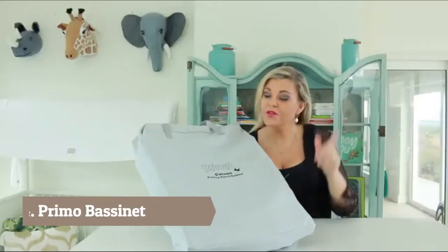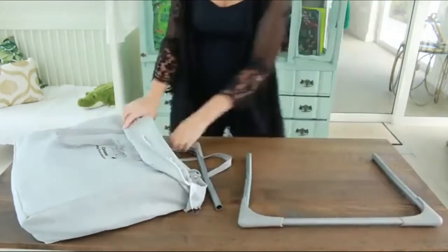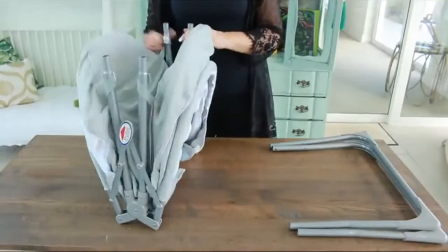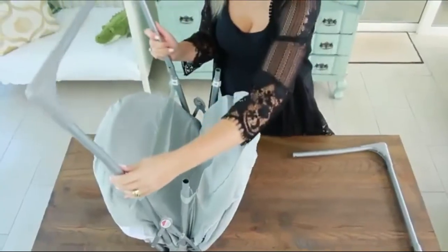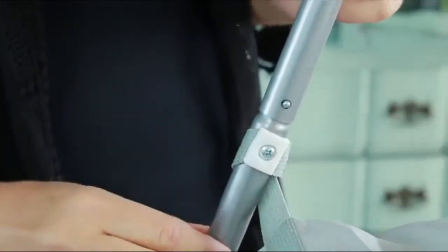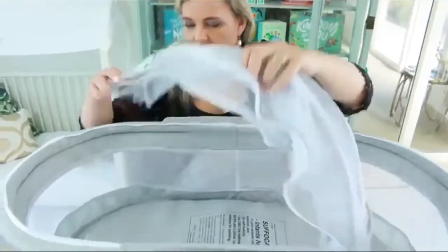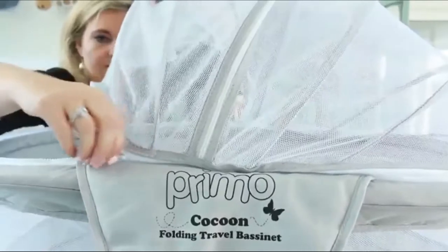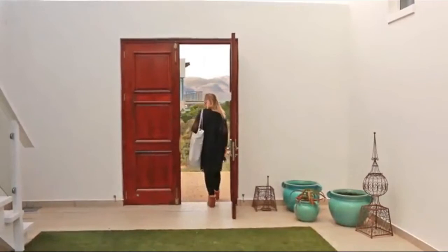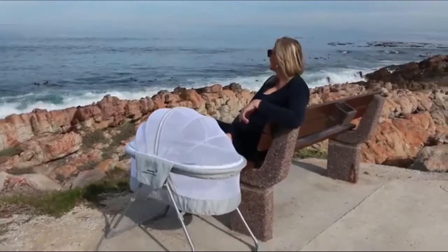Today I'm excited to share with you the Primo Cocoon Folding Travel Bassinet. Some features of the Primo Cocoon that I really love are that it is suitable for indoor and outdoor use. It's a compact and lightweight folding design, set up and pack in seconds, in fact less than 2 minutes. Breathable mesh siding, and it comes with a handy carry bag. It also has the detachable mesh canopy, which keeps mosquitoes and bugs away and increases airflow and visibility. It's super lightweight, suitable for a child of up to 20 pounds.